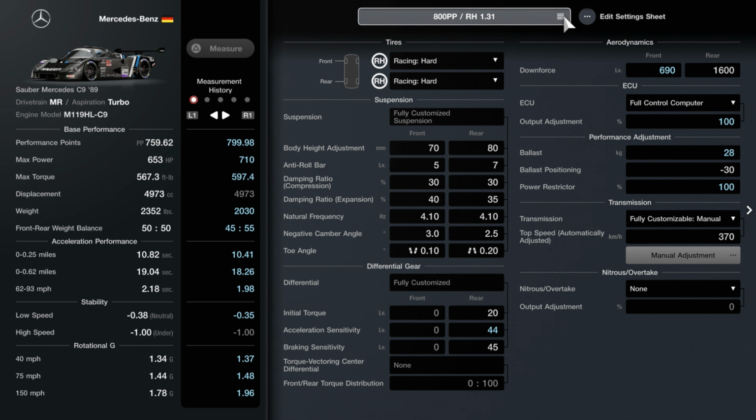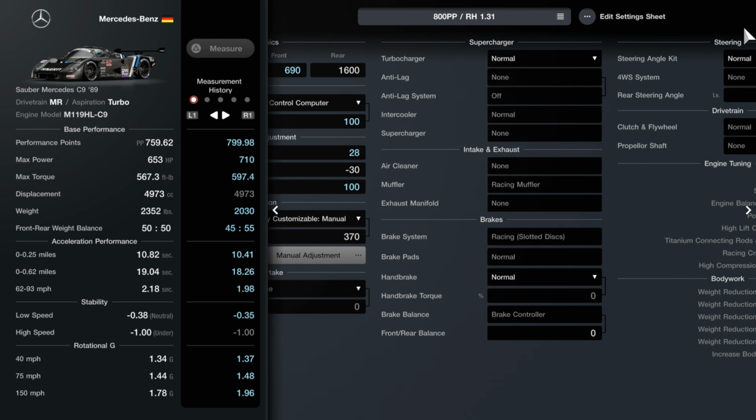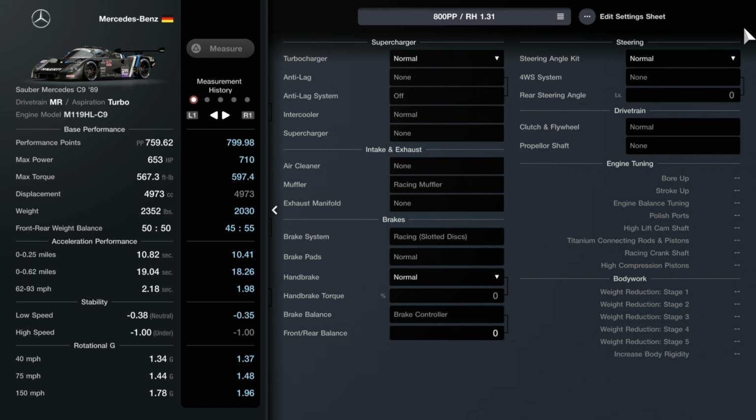When you look at the 800 performance points build, it's much more pronounced. So max power goes from 653 to 710. Max torque goes from 567 to 597. Weight is reduced to 2,000 pounds. Front and rear balance is adjusted because we pulled out the weight. And acceleration and handling performance is actually dramatically improved. So again, this is going 100% on the ECU, 100% on the power restrictor, reducing the ballast dramatically, and adjusting the front downforce. In addition, it's worth noting on this build I did tweak the LSD slightly because we are putting a lot more power down.